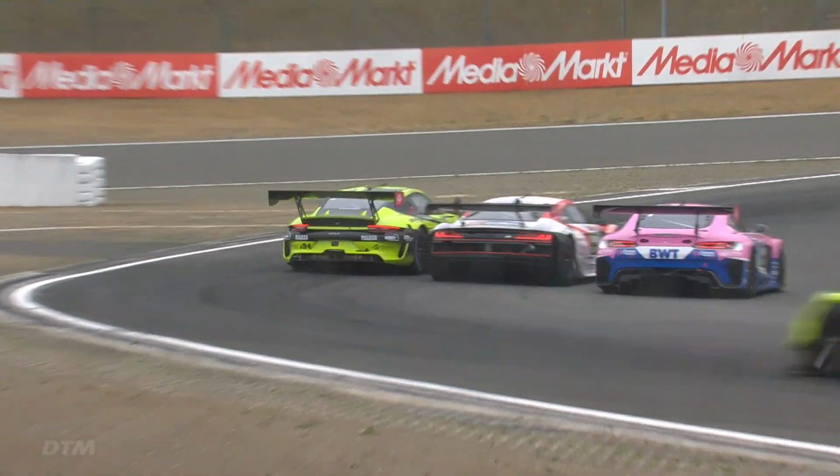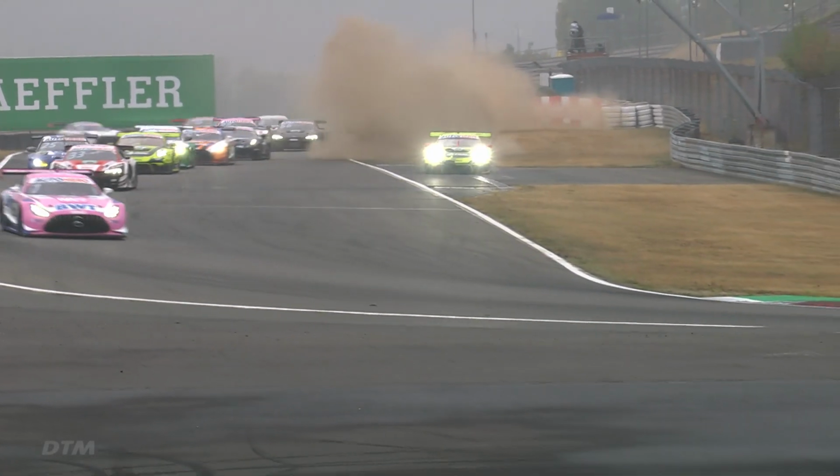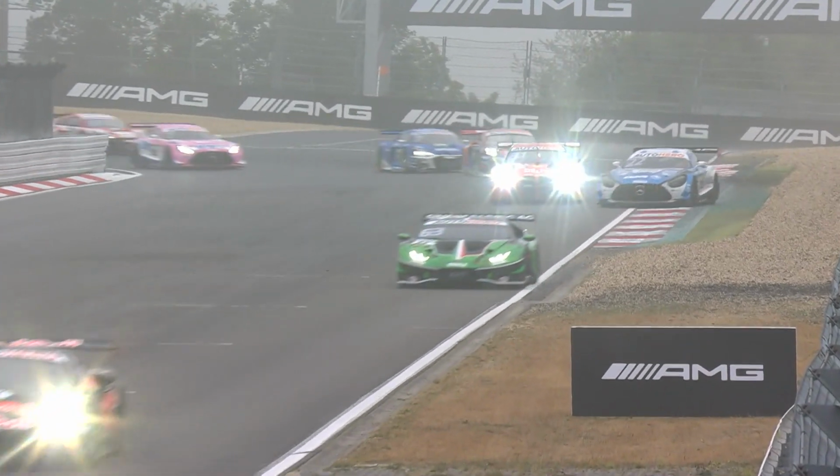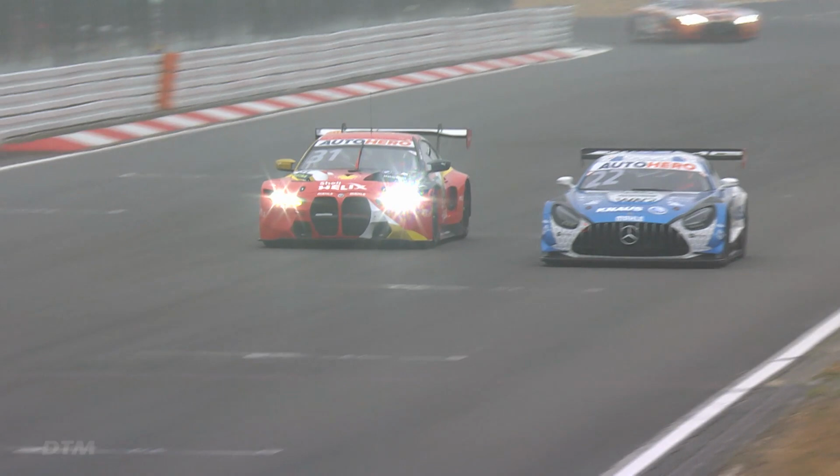More action from René Rast as he went 3 abreast with Maximilian Gutz and Dennis Olsen. Dennis Olsen sent into a half spin and way out onto the grass, recovering but way down the order, and then eventually dropping into retirement. Rast was also delayed. Maximilian Gutz, who made a good start to the race, having had his best 2 results of the season at the Nürburgring with a pair of 6th place finishes, was on a march.